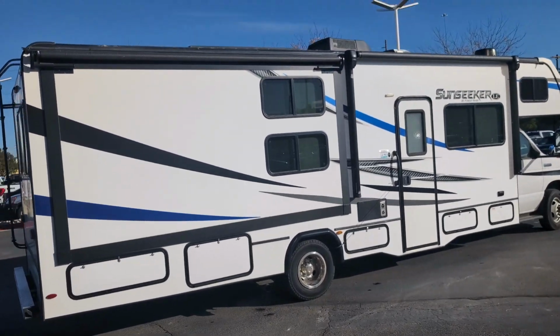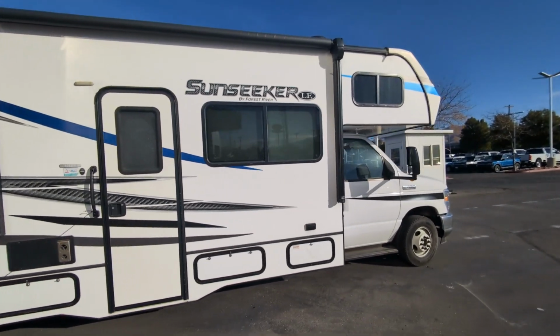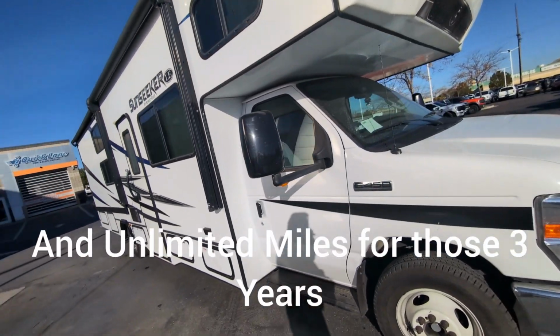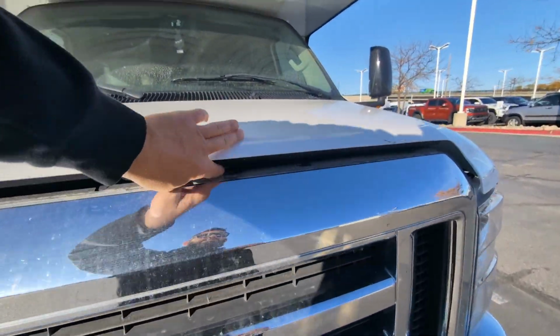Right, there it is at the Ford dealership. Got it back. Brand new engine. Well, it's a remanufactured engine from Ford, but it does come with a warranty. It says 2 years, but they told me it was 3. According to the paperwork, they removed the grille and the headlights. I know I got the hood popped, but everything looks good.